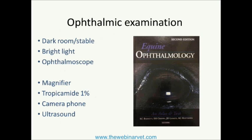So the ophthalmic examination itself, when you're looking at a pre-purchase examination, is not a specialist consultation. So you don't have to be an ophthalmic genius. All you have to do is do a reasonable examination using reasonable tools that you'd be expected to have in your car. So a dark room or stable is essential. You can't do this out in the field. You need a very bright light. You need an ophthalmoscope. You may also want some of the other things here, magnifying glasses, a mydriatic, a camera phone, and ultrasound. We'll see how those sorts of things fit in as we go on.